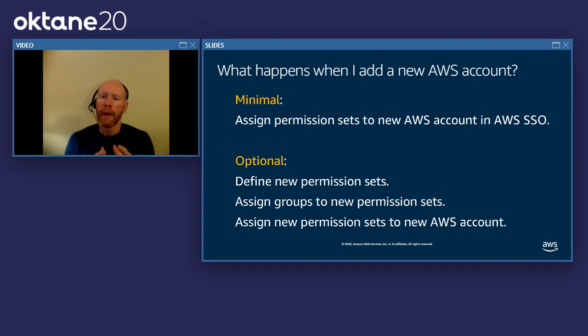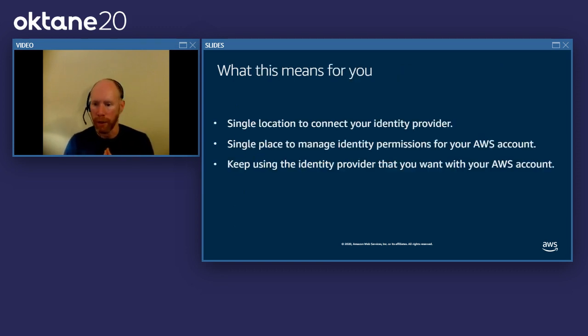Over time, you should expect to see this continue to improve as well, where you'll be able to automate more of this assignment and creation that I'm talking about here within the SSO product, as you add new accounts or decide that you want to change permissions or groups within your AWS SSO environment.